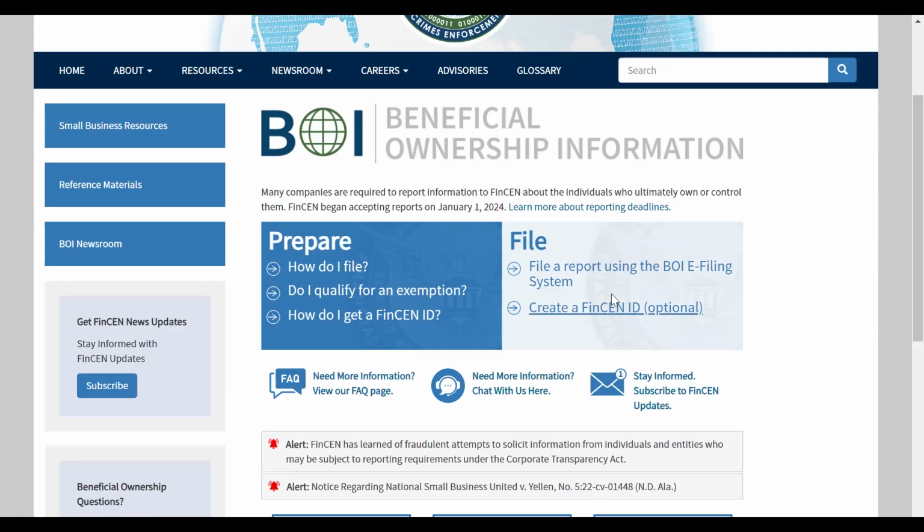And there's two ways that you could get started with this. If you want to go the efficient route and save you time in the future, you could start by creating a FinCEN ID. This is optional, but we recommend doing this first if you'll have more than one business and might have to file multiple reports at some point in the future. It will allow you to skip many questions if you just have this FinCEN ID that you can use over and over. The other option is to just start with filing a report.